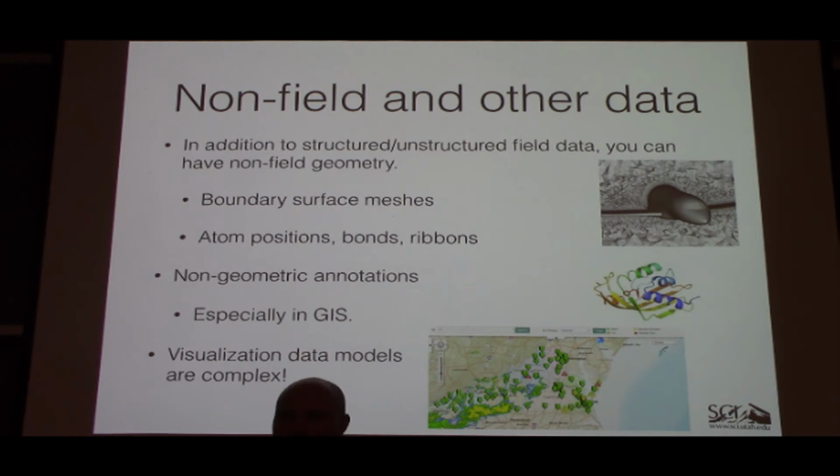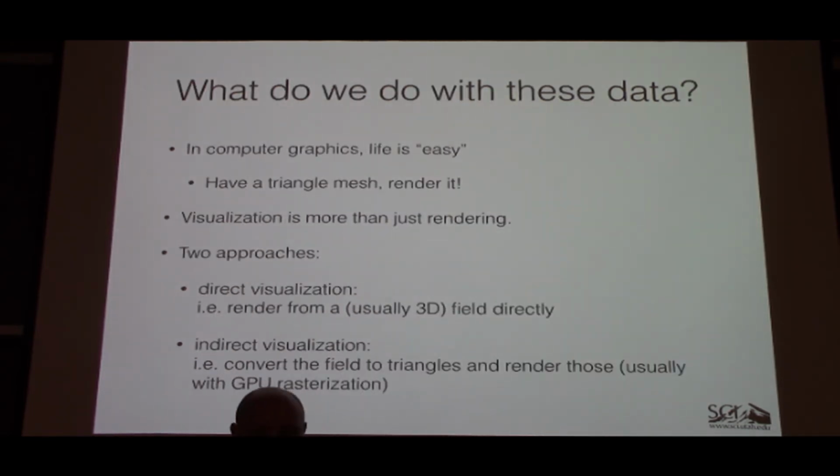Then you have things that are still more exotic. So you have secondary structures that you could show via ribbons. And then you can also have non-geometric annotations. And I'd say in GIS and in InfoViz, these are much more common. But in SciViz, they show up as well, where you'd like to be able to annotate something and put a marker in a volume data set. And the end result of this is that wanting to encapsulate both field data and non-field data, you end up with a data model that's fairly complex.